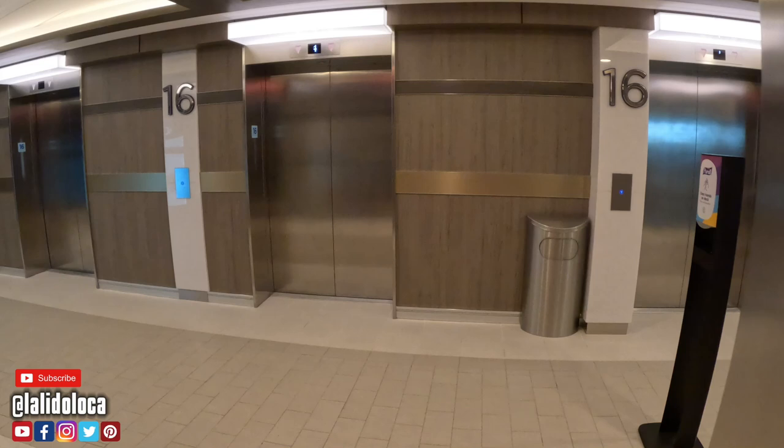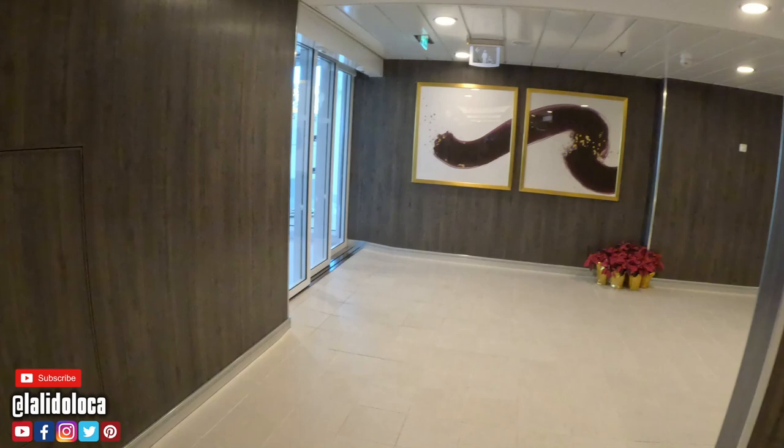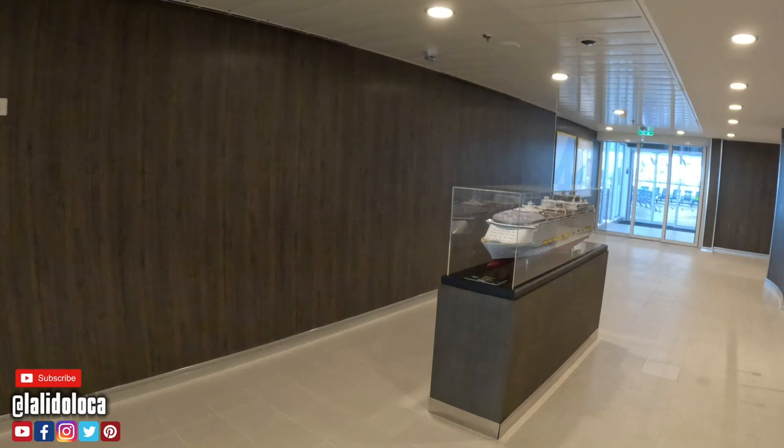Here we are, we're on 16. And we're going to go out to the pool area. Well, let's walk around this little area before we go out into the sports zone just to make sure we don't miss anything. It's like the ship model. It's a nice looking ship model, Wonder of the Seas.